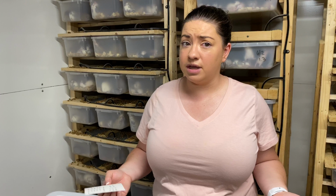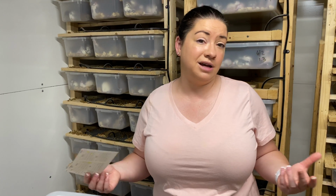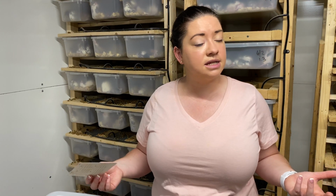So I've been seeing a lot of people asking questions about how long does it take an ASF to get to a feedable size, how big do they even get. I see a lot of these questions, and I don't see too many people that have answers or just kind of guesstimates, and I was one of those people. I was like, oh well, they get size when they get size.